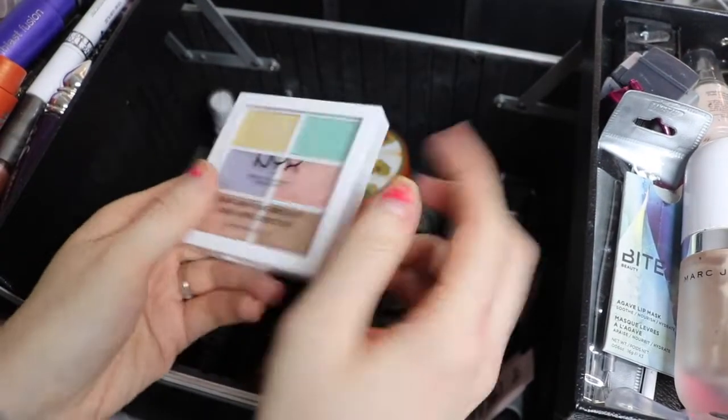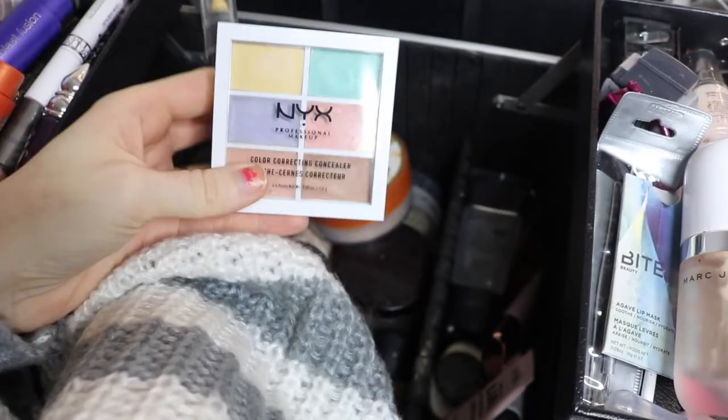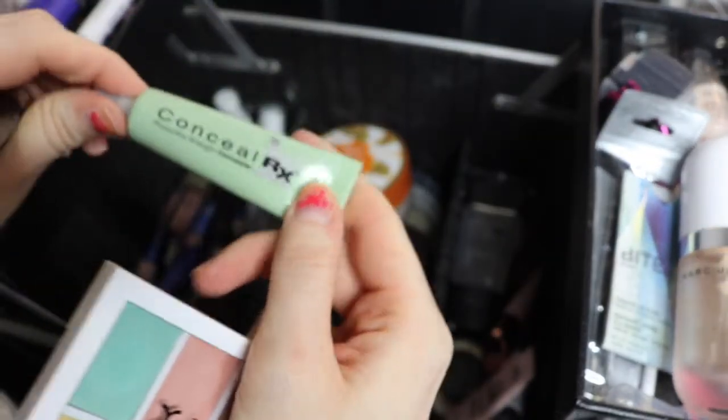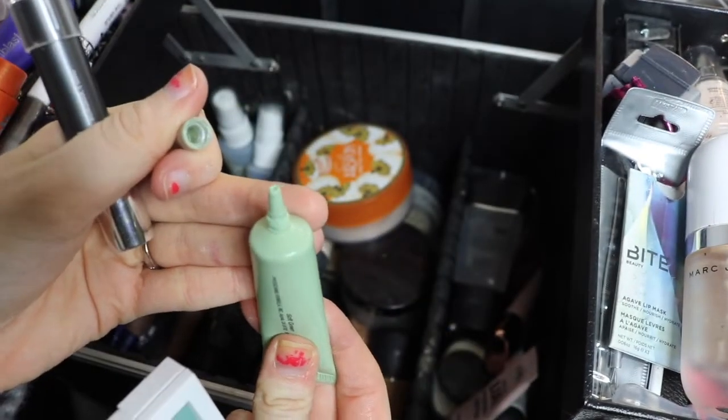For color correcting, I do have things in here to color correct with. I have this NYX palette. I have an Ulta Beauty color correcting pencil. This is one of my favorites. This is a Physicians Formula Conceal RX. It's just a huge tube of like green cream basically.